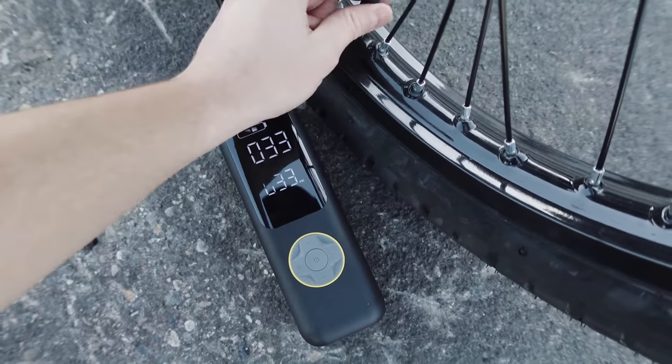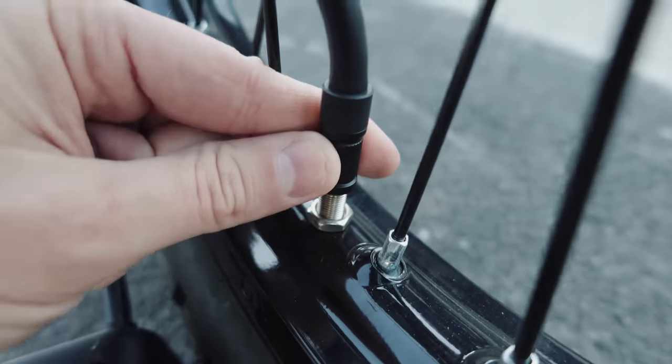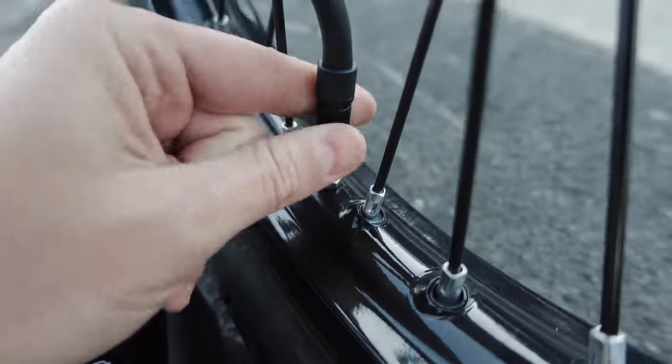And just like that, it's at 33 PSI. Now listen to this. I love that it doesn't shoot air everywhere. You can probably hear it. See, just a tiny little puff of air as it disconnects, but that's it.